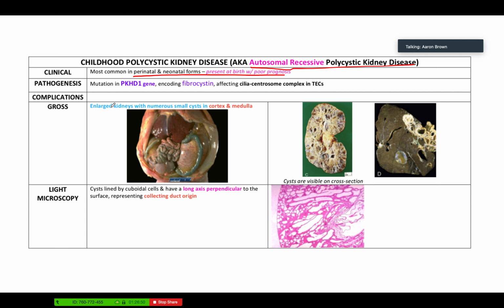Okay. Any questions? Most important thing to remember is that the childhood version is autosomal recessive and the adulthood version is autosomal dominant, because they'll try and trip you up on that sometimes. Okay.